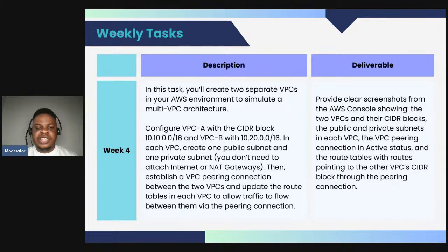Then in each VPC, I would recommend that you go ahead and create one public subnet and one private subnet. Our instructor has taken us through that. You don't even need to attach an internet or NAT gateway to them. What we're simply trying to establish is VPC to VPC communication. So no need for gateways at this point, because the primary use of gateways is to enable internet access. But what we want is to enable VPC to VPC communication. Our instructor also took us through route tables. Ensure that the VPC peering connection is active, and then go ahead and update your route tables.